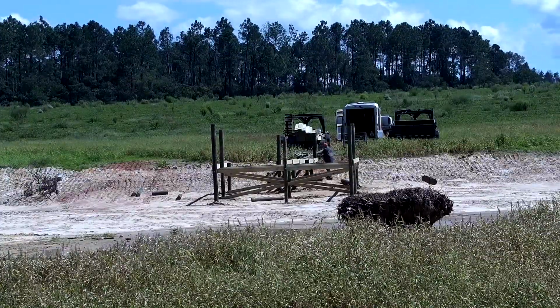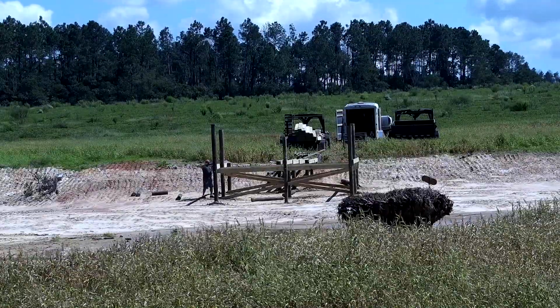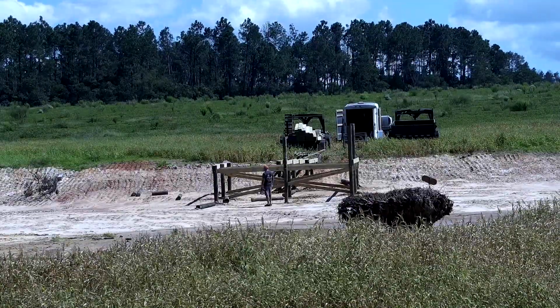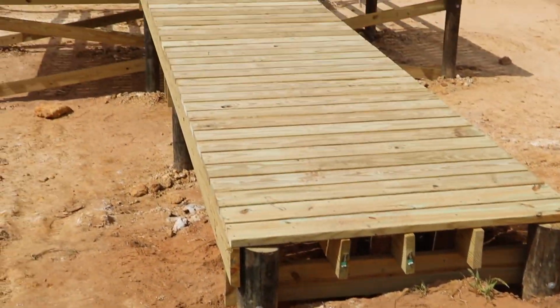Because when it rains and that clay gets wet, it is slick. It's hard to even stand up down there. But thankfully, we did have a few dry days. So let's go check out his progress. Alright folks, here it is. Time to check out the dock.